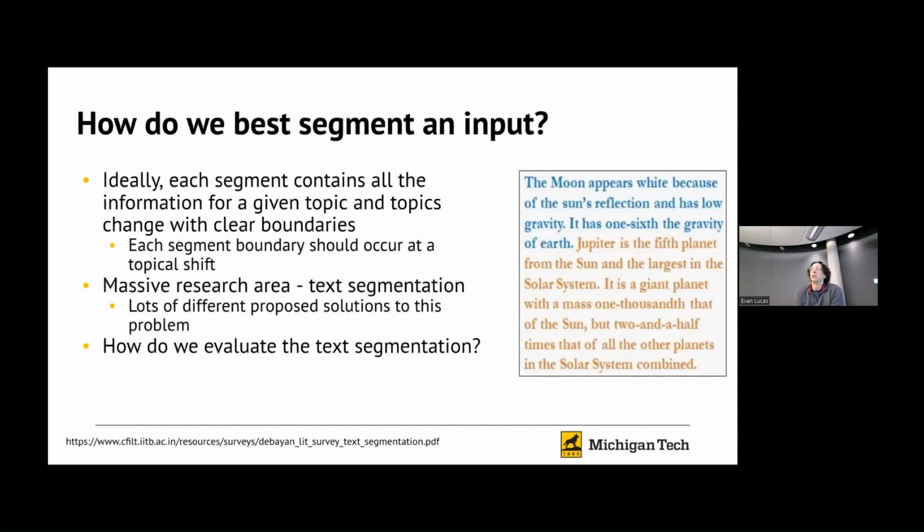So this was something I worked on during my PhD. Conveniently, it's a problem that we have to solve for this research project. And so I'm going to talk you through what text segmentation is about. To get a good text segmentation, ideally, you want to take all the information for a given topic and create a boundary where that topic ends and the next topic begins. It's a pretty big research area. There's a lot of proposed solutions to the problem.